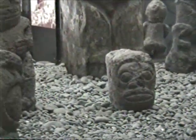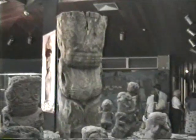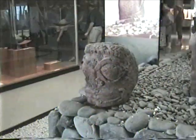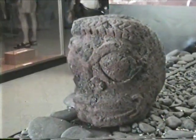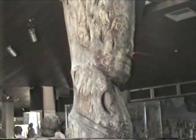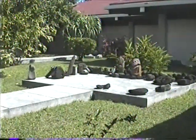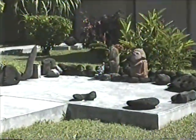Still here in the museum at Papeete. Down here on the corner. He's got a smile on his face, though. Yeah. Come on, they're so ugly. Very pretty.